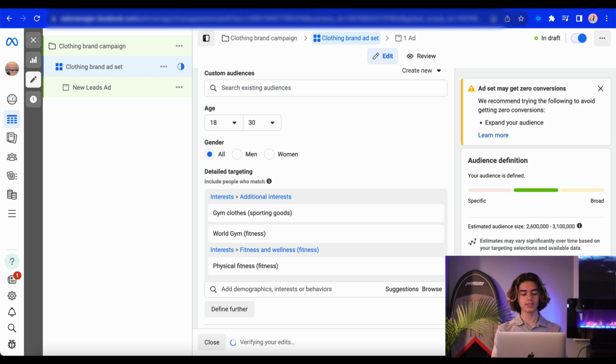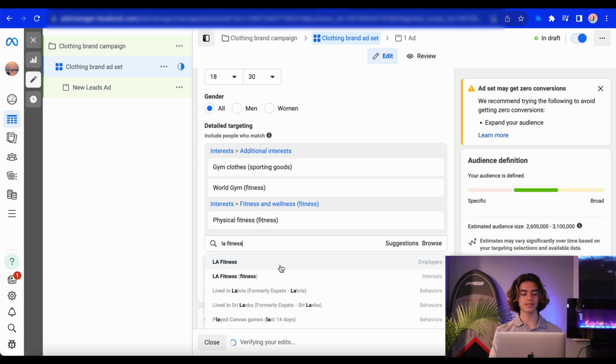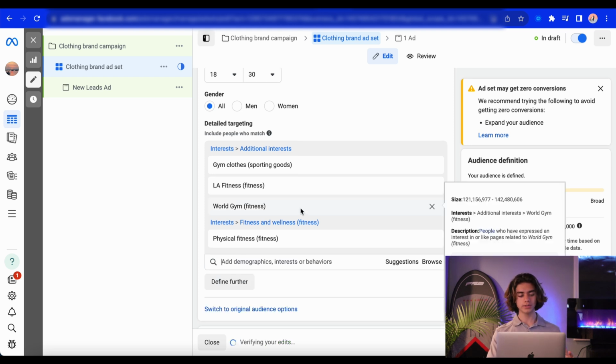And if you actually have a specific gym that you want to target, so let's say we want to target LA Fitness. Now, again, this is under interest, but for some reason, if you do want to target LA Fitness employees, you can actually do that here too, which is really cool. And it gets really specific with Facebook and Instagram ads. So this is actually a really good feature. All right, so that's good for the keywords.